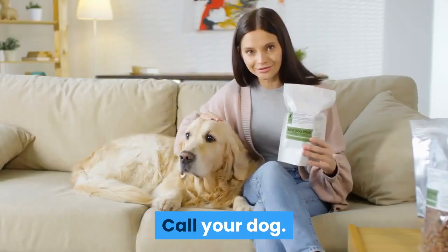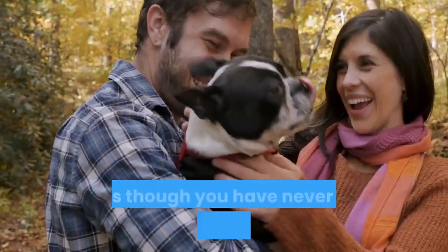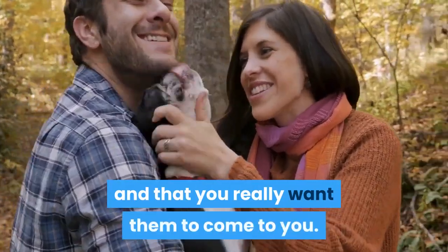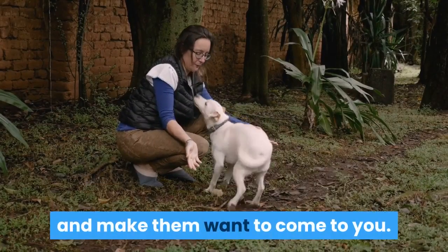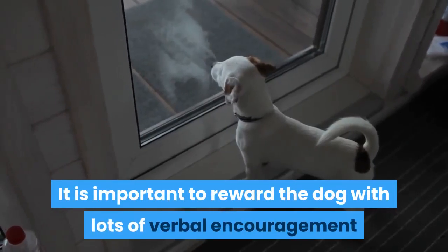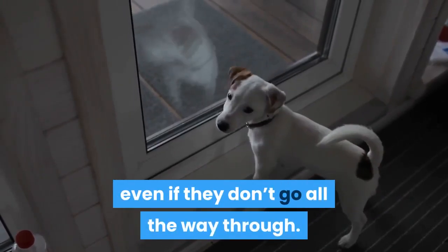Call your dog. Make sure you use a very happy and enthusiastic voice. Act as though you have never been more excited to see your dog, and that you really want them to come to you. Using an enthusiastic voice will excite your dog and make them want to come to you. Reward them. It is important to reward the dog with lots of verbal encouragement as they come toward and through the door, even if they don't go all the way through.